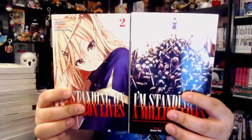It's essentially an isekai that turns out to not be an isekai in a way. There's a twist to it, and I do recommend you guys to check it out. I'm excited to start reading this one.